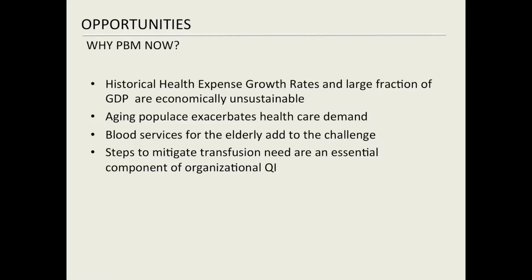I was reading the paper a couple of days ago, and there was a financial guy saying the average American family after 65 will spend $300,000 out of their pocket for health care. And the average American may not have that much money. So this is really something that's hitting home beyond the economists. It's a real challenge, and we've got to do something about it.